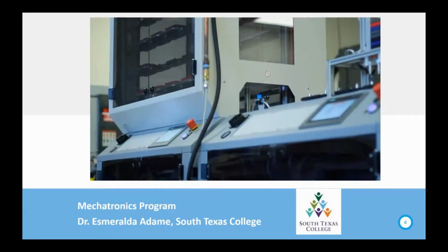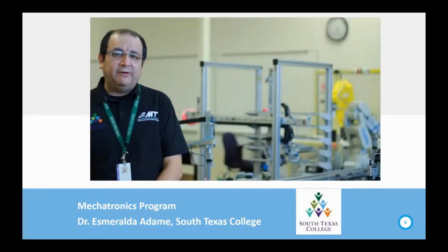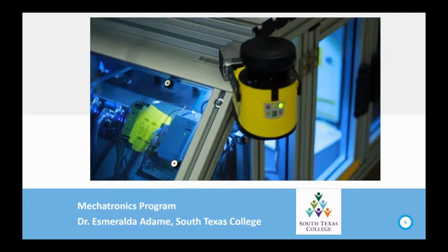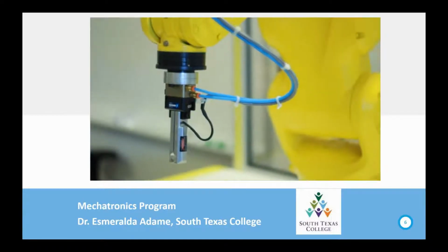Welcome to the Mechatronics Lab, otherwise known as Automation and Robotics Lab. Here we teach very exciting careers and classes, such as programmable logic controllers. Those are PLCs. Those are the little controllers that operate these automated stations. We also teach pneumatics. We teach basic electricity, AC, DC, electronic systems, robotics programming, fluid power, otherwise known as pneumatics and hydraulics, among some of the other classes that go under our certificate program.